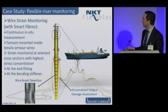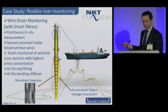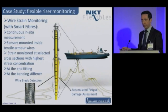So the two areas where NKT wanted to put this measurement was right at the end fitting and also on the bend stiffener. So these are the two areas in their structure where they see the highest strains and the highest potential fatigue damage.